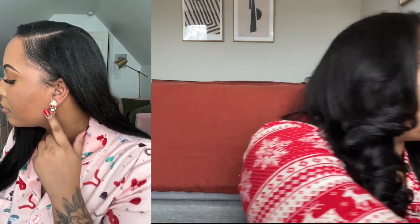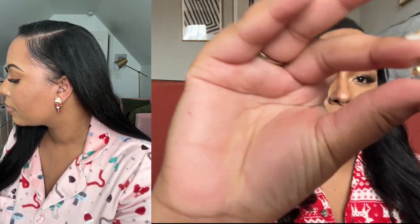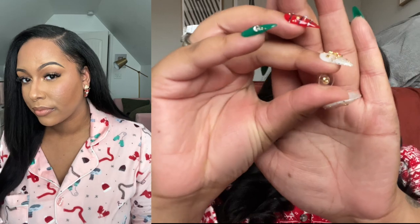So the first pair that I'm going to show you guys are the ones I have on today. A cup of hot cocoa. These aren't that heavy, but they do have that backing that's like this, plus that little clear one to reinforce the hold of the earring, because these are heavier earrings, but this particular pair aren't that heavy to me. They're super, super cute. Like, I love how this looks.